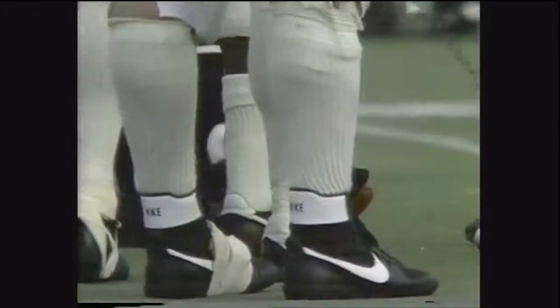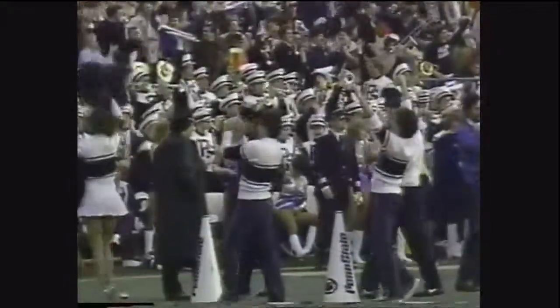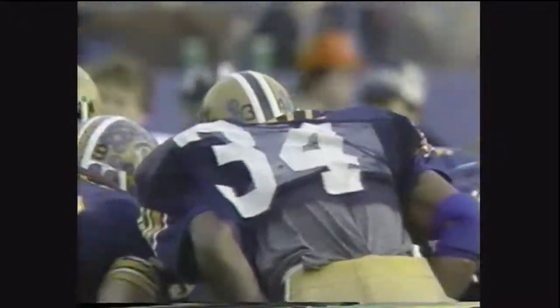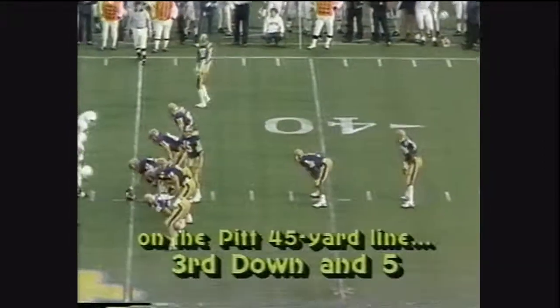Here's the key measurement of the football game. Penn State is held. McCall did not make it. He was short by a bit less than a foot. After Penn State held Pitt on fourth down, the Lions could not move. They punted, and Pitt has the ball. Here it is, third down and five.